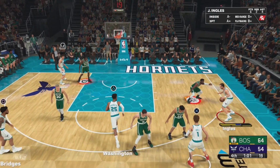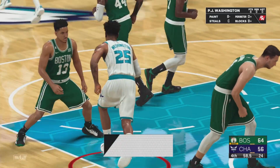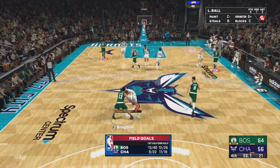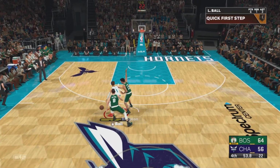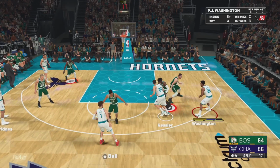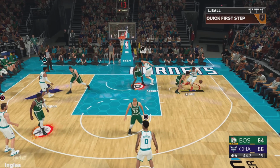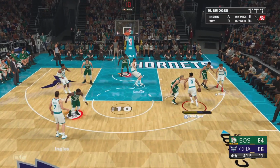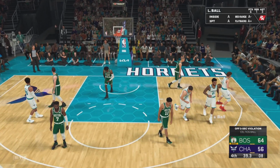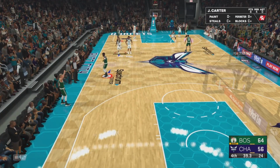Ingles, Washington, boom, he dunks it. This is a struggle for the Hornets, who are trying to come back. LaMelo with the steal. Washington, Kessler, to LaMelo, to Bridges, to LaMelo. And 3 second violation. What are you doing? Celtics ball.